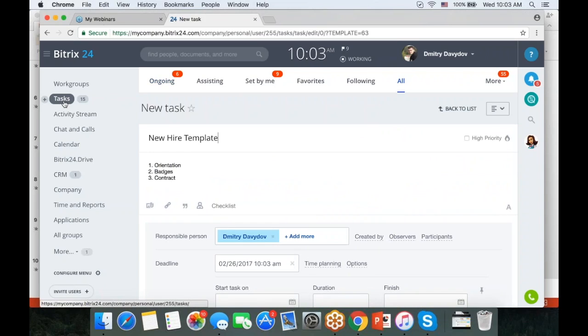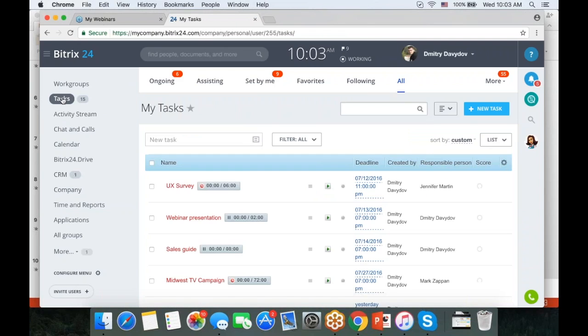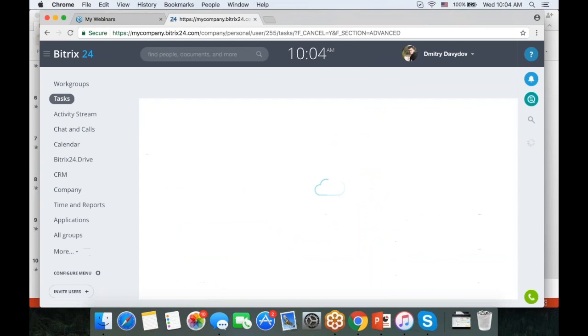Okay, we're done with the task creation form. And folks, I never promised that it's going to be too easy on you. You know, again, Bitrix24 task and project management is extremely advanced. So let's go to our tasks and let me talk about those items here in the menu as well as your tasks here. So my tasks or all tasks.